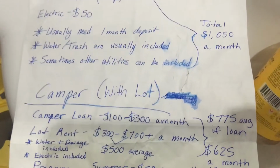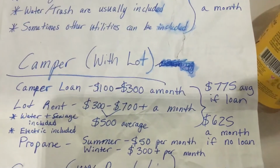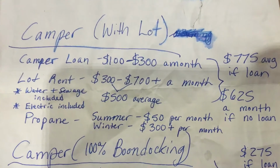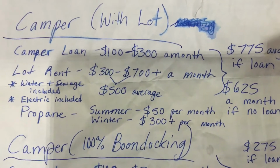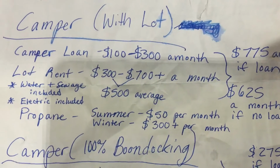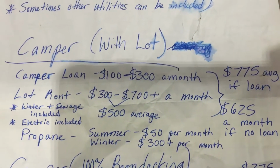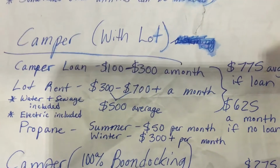So then I have two different camper ones. I have one where you are on a camper lot, and then I have one where you're just boondocking, which is kind of our lifestyle. It depends on whether you're going to have a loan on your camper or not. You can definitely find campers out there that are just a few $1,000s, and if you could just save up and pay them off, that'd be great. We actually have a loan on ours, so on average, a loan for a camper could be anywhere between $100 and $300 a month, depending on how much you paid for that camper.